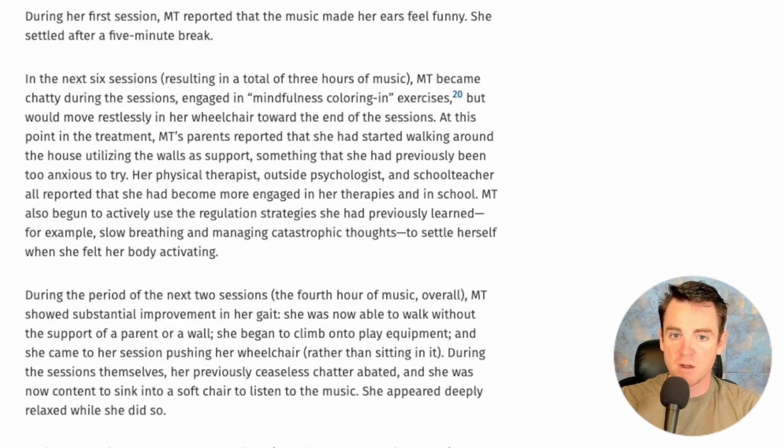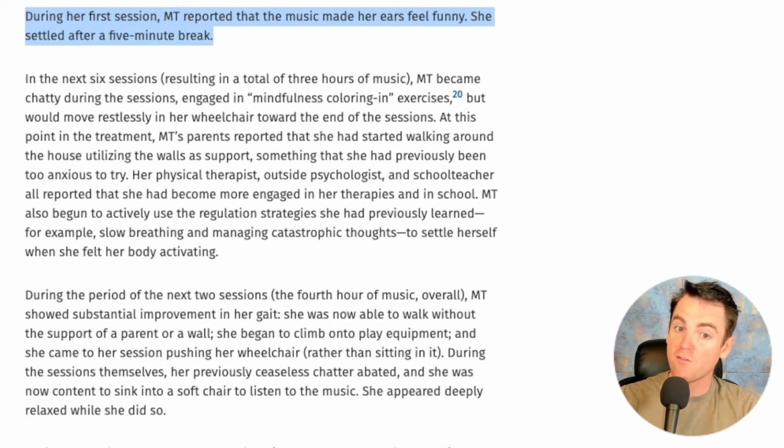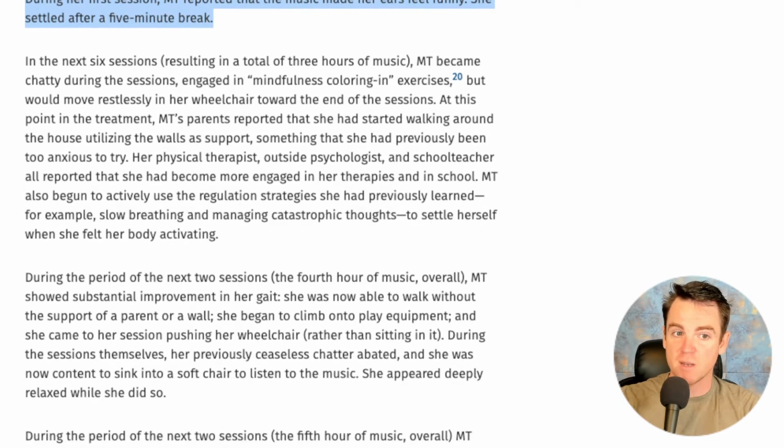During the intervening periods, her symptoms had persisted. The 5-hour intervention was delivered in 9 sessions over 6 weeks, with a 15-minute block and building to 30 minutes. During the first session, MT reported that the music made her ears feel funny. She settled after a 5-minute break.